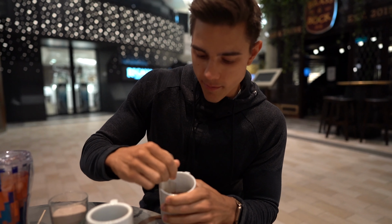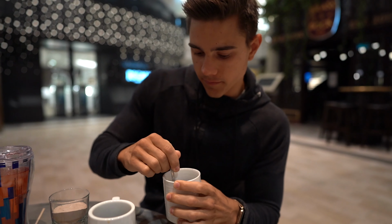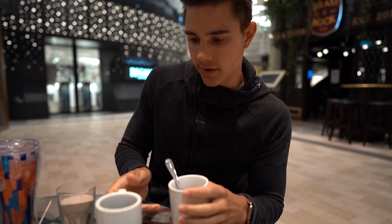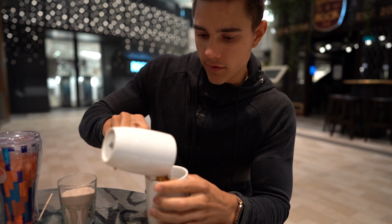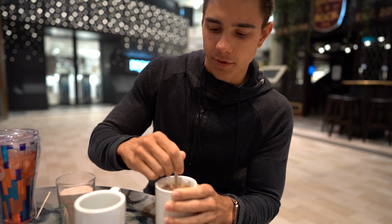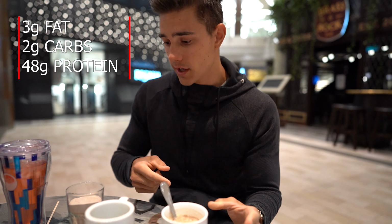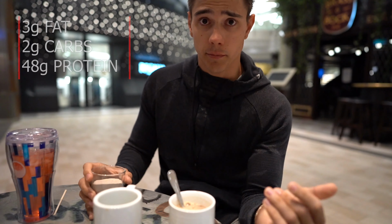And then mix it till it's not clumpy. Bang, bang. And then we add the rest of the coffee in there. Bang. All right, protein mocha. That's the recipe. Like the Martha Stewart of protein. But I'm gonna drink this up. I'm gonna finish this up, so it'll probably be a few cups.